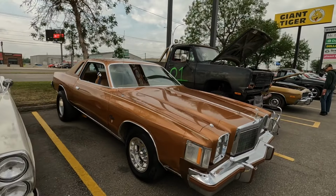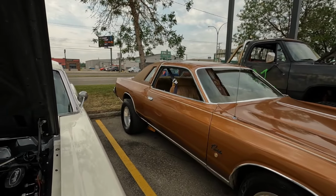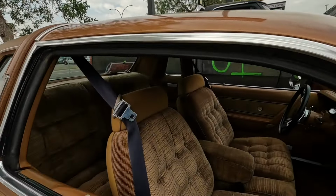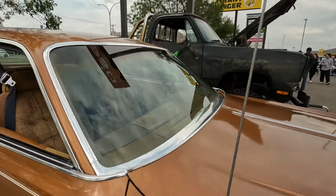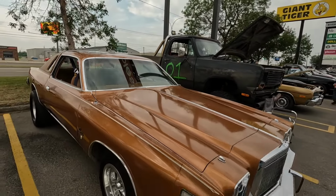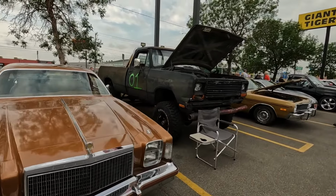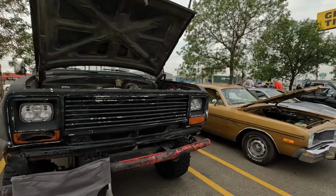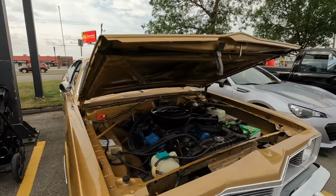Cordoba. That's proper right there. We got slapper bars and a big set of wheels on this one. Slots, 8-track, that's proper right there. That's vintage 80s stuff right there. And a big Dodge, lifted Dodge. I don't know anything about that one. Nice Dart Sport, nice clean car.